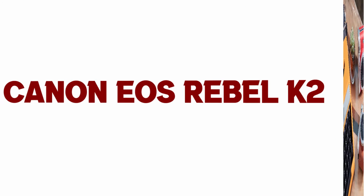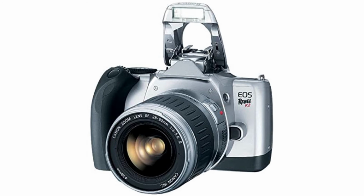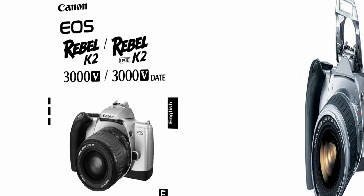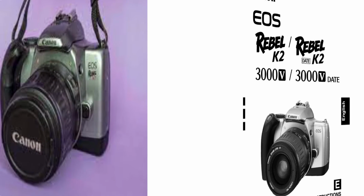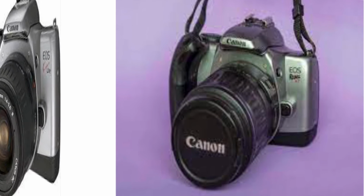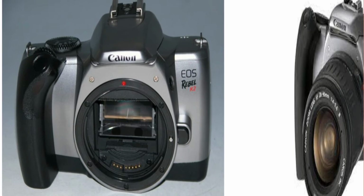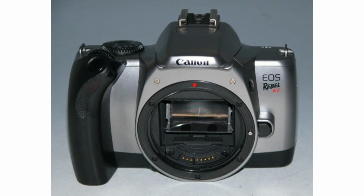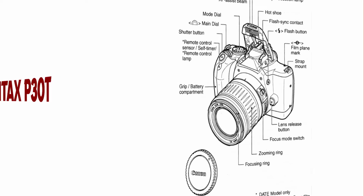Number 2. Canon EOS Rebel K2. Based on the highly popular Canon Rebel, the K2 has an improved pop-up flash which provides a bit more separation from the center of the lens mount, providing valuable millimeters of clearance for less red-eye and lens obstruction of flash illumination. The program control dial is now located right next to the shutter release button, effectively allowing one-handed operation. It also features a large LCD information panel on the back panel, and has an improved ergonomic design.